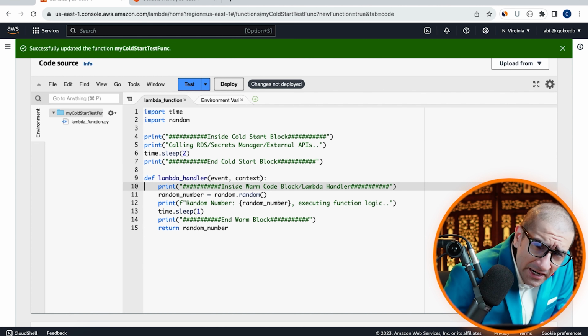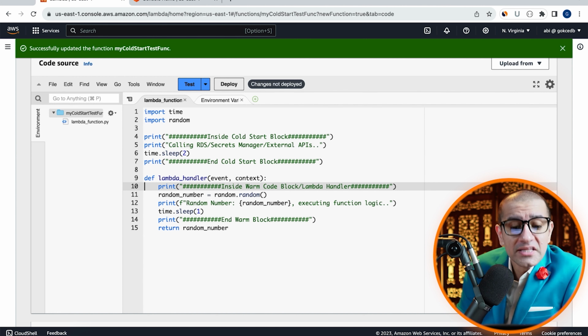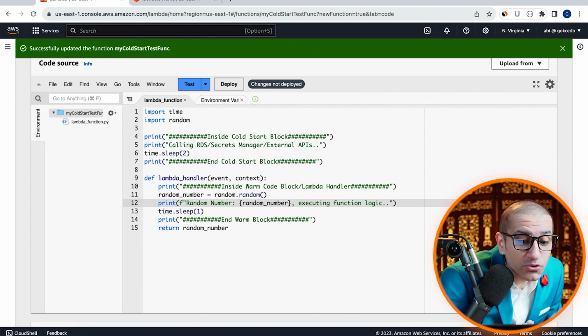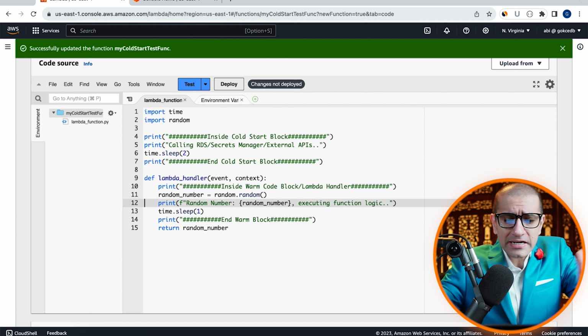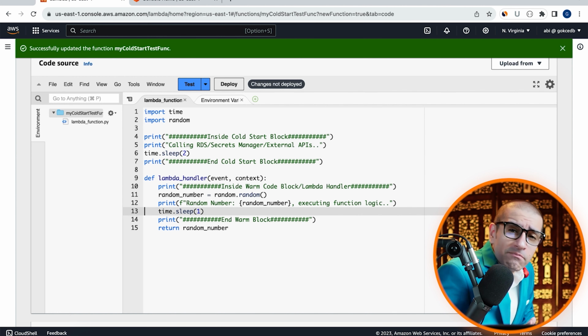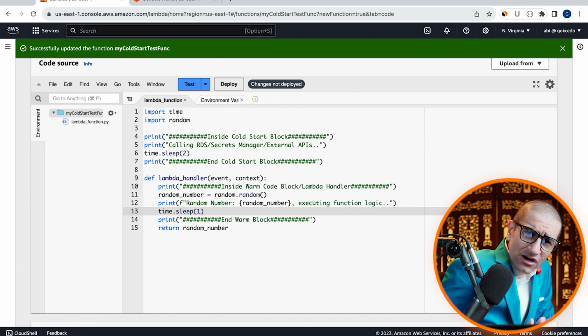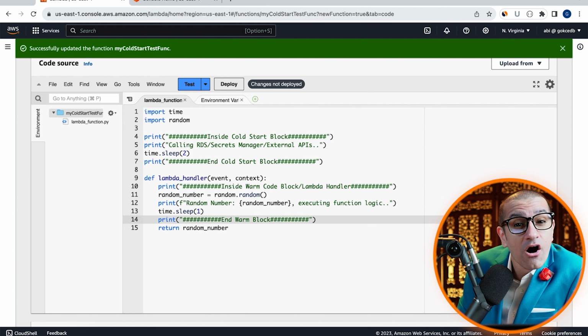Inside my Lambda Handler method, which represents the warm code block, I'm calling the random function on line 11 and saving it to the random_number variable. On line 12, I'm printing my random number, and on line 13, I'm assuming that my core function logic takes 1 second to run. Finally, on line 14, I'm printing that we are at the end of our warm code block, and on line 15, I'm returning our random number.